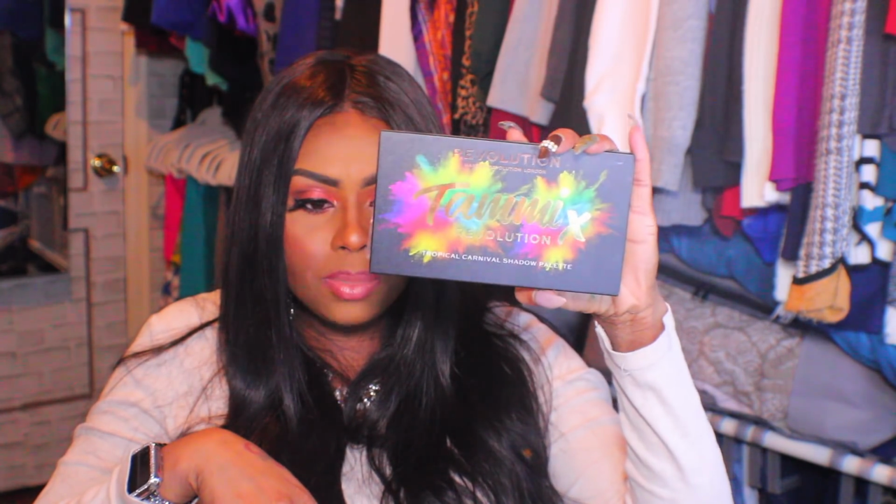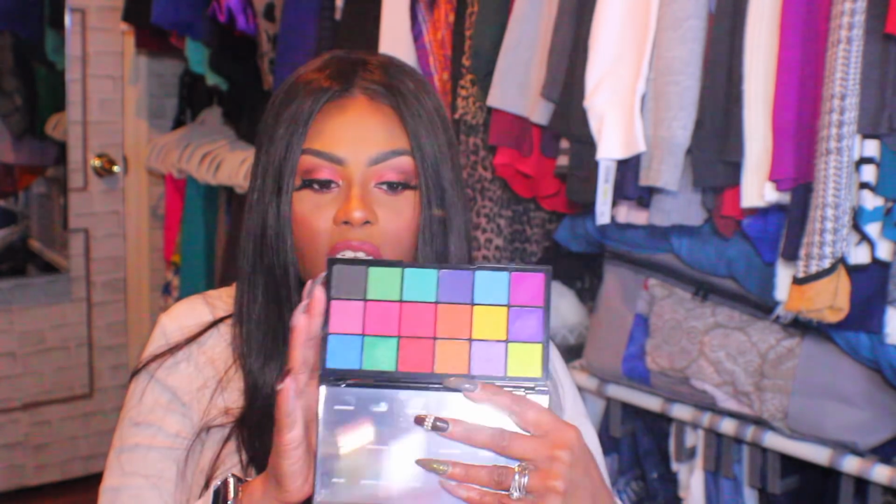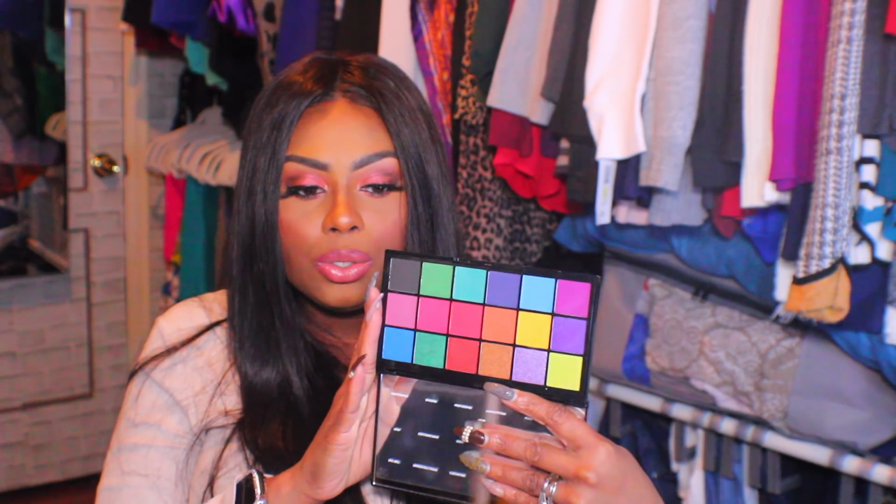So this is another one of my summer palettes, so I put this one up the top. This one is a Makeup Revolution, the Tammy X palette, and this was her Tropical Carnival. It just has all the primary colors. So I have this one up there because it's a summer palette.